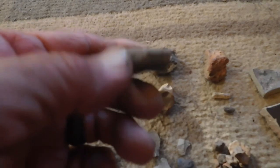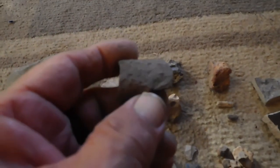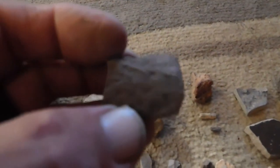Anyways, over here, this piece. I'm not sure. It looks like a fossil. Actually, it looks like a fossil of a part of a tree branch or something. I don't know if it is a fossil. I'm going to check it out more with my magnifying glass and see. But nonetheless, it's a very interesting, unusual piece.